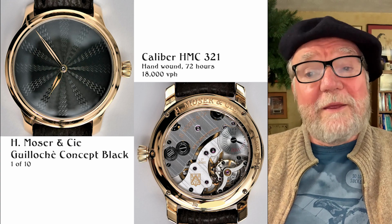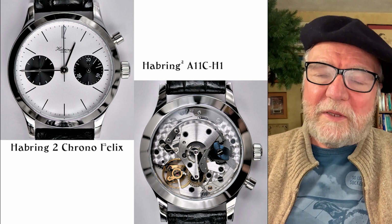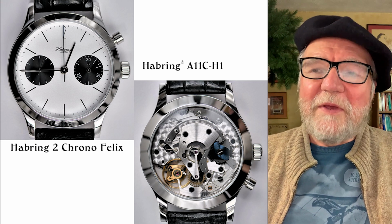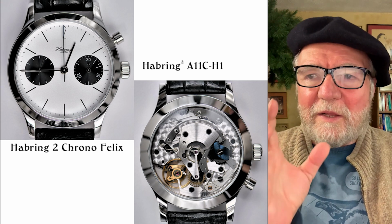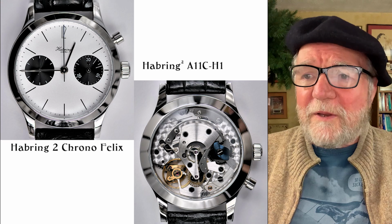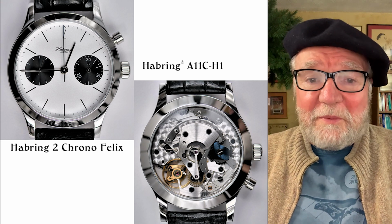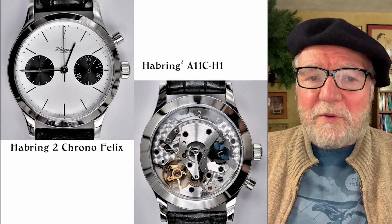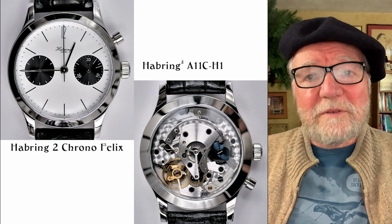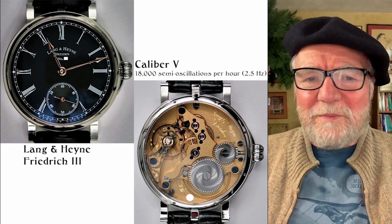Gorgeous watch. Now, this is another one that's just amazing, and it's a Habring2 Chronofelix. The Habring2 Chronofelix has a Habring A11C-H1. Now, it's called a Felix. I think all of the watches that have the A11 in it, they're calling the Felix something or other, and that's fine. That movement is just, I mean, I have a Felix, and it's got the A11. It just works fantastic. It's probably the best movement I have, and the most accurate mechanical watch I've got. And I've got lots of watches, but this one is just gorgeous. It's got sort of a panda look, if you will. Neat watch.